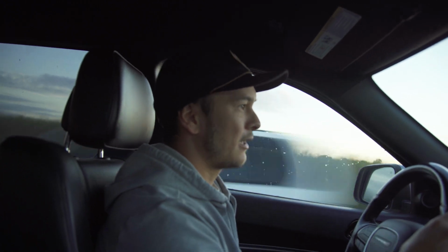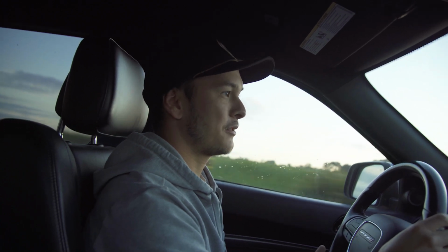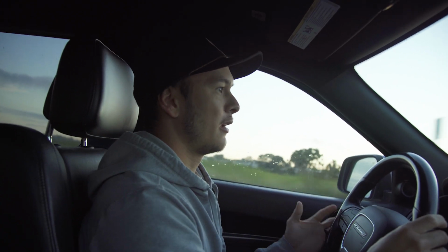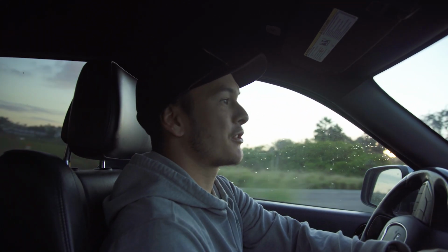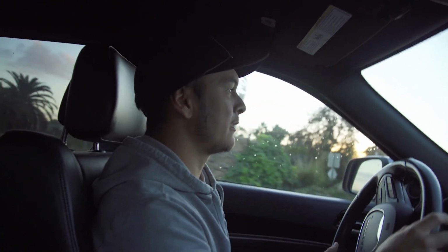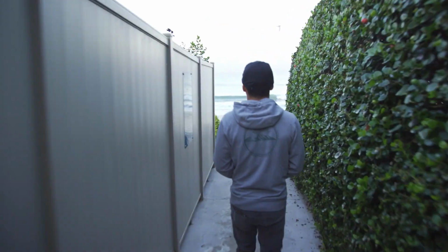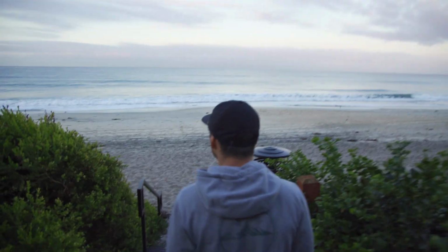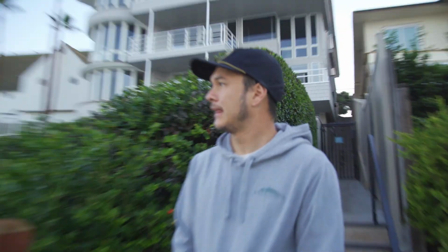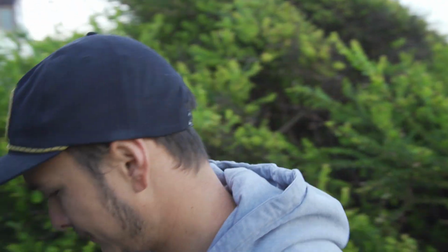But again, we're out early because the tide as well is going higher to a very high tide. So that's one of the things, you know, you have not just swell, but you have tides, you have wind, you have crowd. There's a lot of factors that can change up a surf session. All right, it's small, but there's somewhat of a wave over here, so we're just gonna go for it.